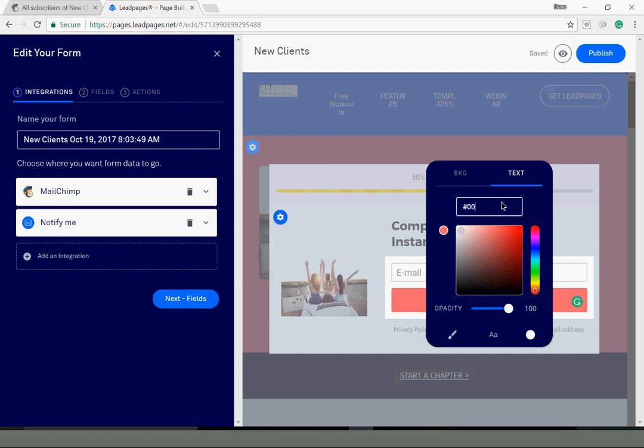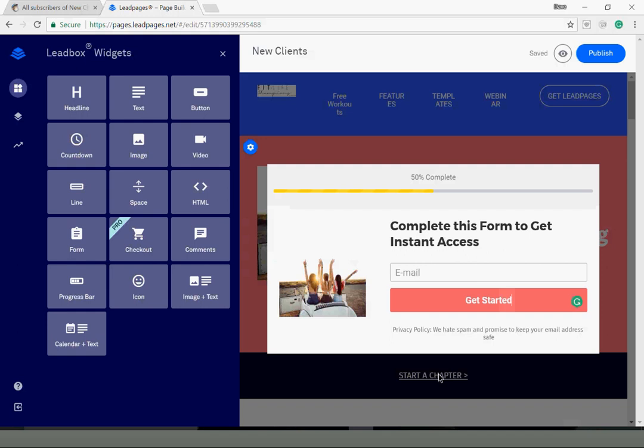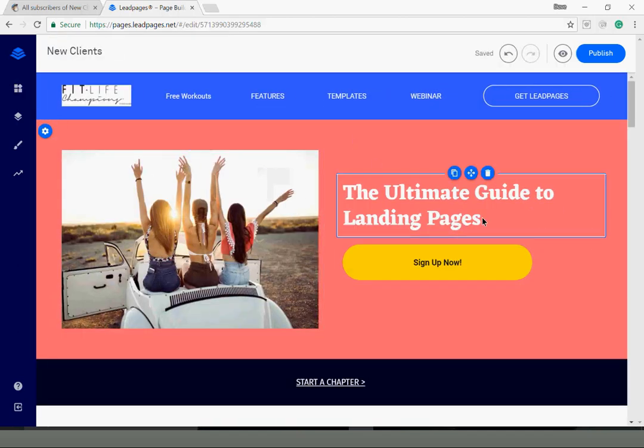If I were to change that, this is what I was telling you. Zeros across the board, six zeros, is black. Six F is white. That's a simple way to remember a little bit about what those hashtag numbers mean. All right, so our color matches our lead page and our email capture page. And then we can close that out and go back to our landing page.